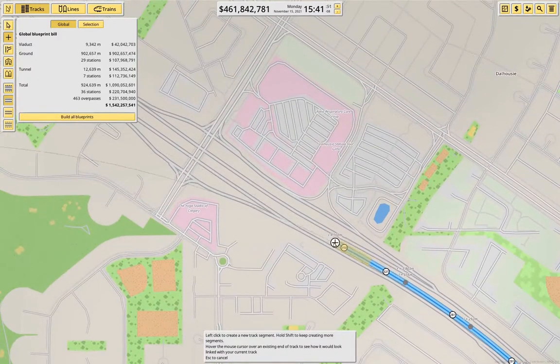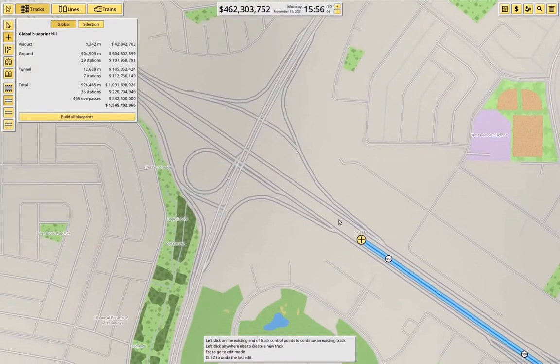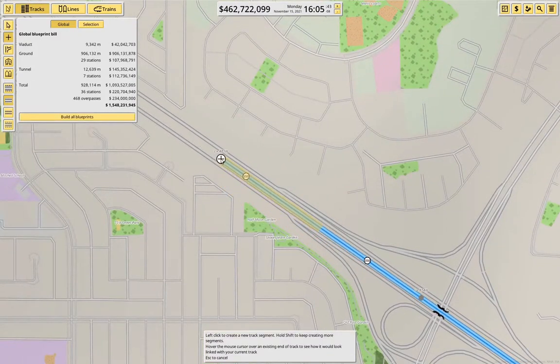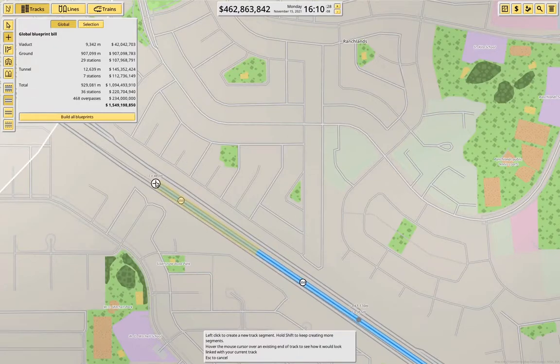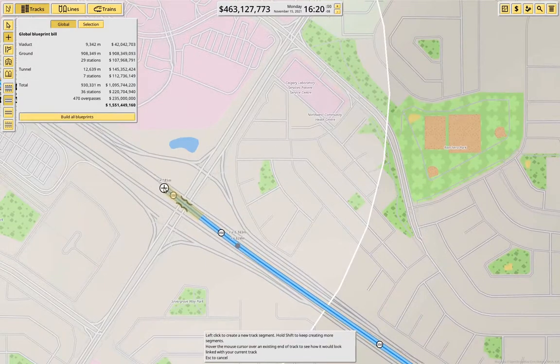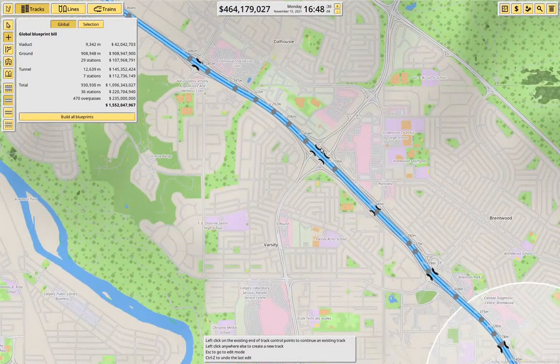So while I'm doing this, I'm just going to mention the future plans for NIMBY Rails. After I finish the Alberta thing, I'm going to give NIMBY a break, and then I'll get on with another game. Now, I'm not sure which one that's going to be exactly in this time slot, but I think it's probably going to be, what would it be? Maybe it'll be Ostriv. Yeah, I'm not completely sure on that.